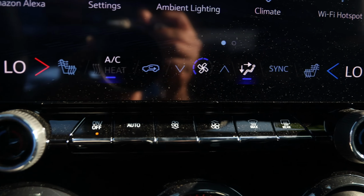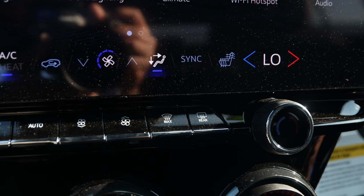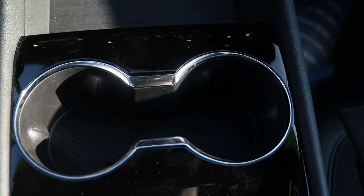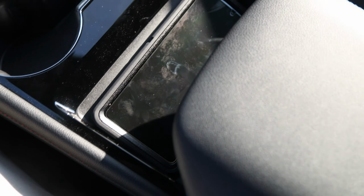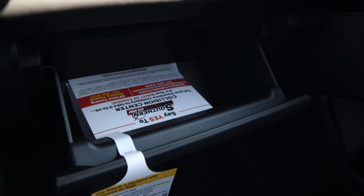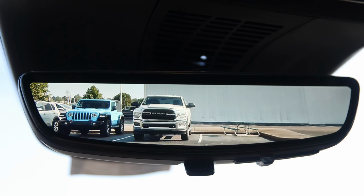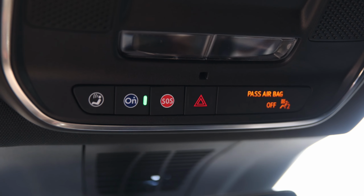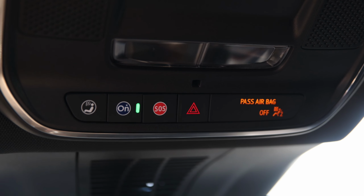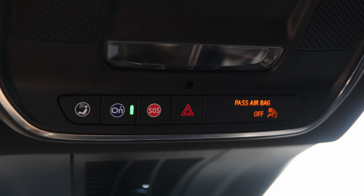Looking down from the radio, you have your dual climate control. In the cup area, you have your Type-C outlet. You have your cup holder area with your wireless charging pad. You have your glove box for extra storage space. You have your rear view mirror camera. We done made our way up to your interior lighting alongside your SOS Safety Connect on start with your 4G LTE network. Now we're making our way to the back of the vehicle.